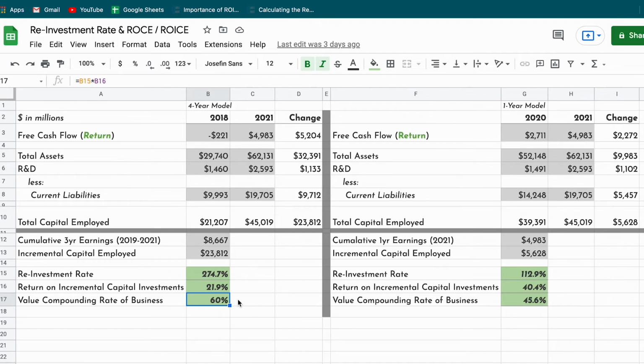Now we can move over to the 1 year and see how they've performed just over the last 12 months. So we can see they generated around 5 billion in free cash flow, and they deployed an additional 5.6 billion in incremental capital, which gives us a reinvestment rate of 112%. That 5.6 billion in incremental capital generated around 2.2 billion in additional cash flow, which gives us a return on incremental capital employed of over 40%, which is pretty crazy. And finally, the compounding rate of the business just in the last year was 45%.